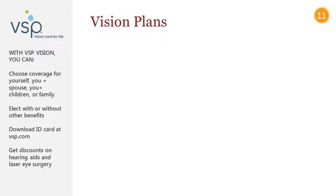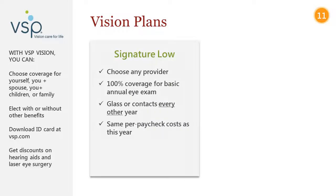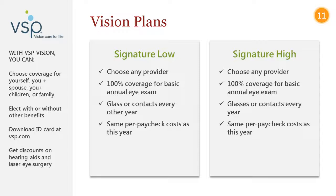You will also continue to have your choice between two VSP vision plans, the Signature Low and the Signature High plan. The plan design and the plan costs are remaining the same next year.